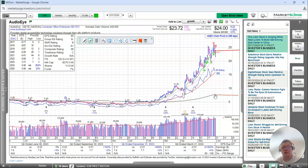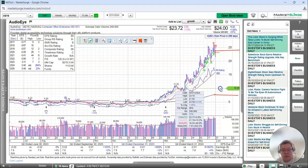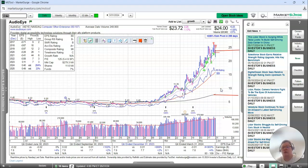So we're at the 200 day here. I can see the price from the pop-up, $7.91. So let's just round it up to $8, right? So we are around $24, which is exactly 200% above. So 100 to 200%, based on the IBD study, is usually where the top happens. So I'll leave it at that.